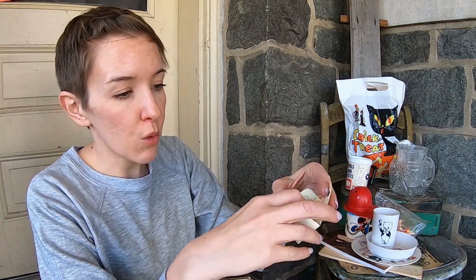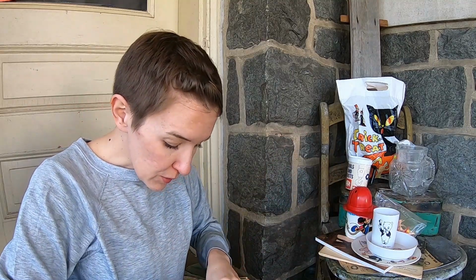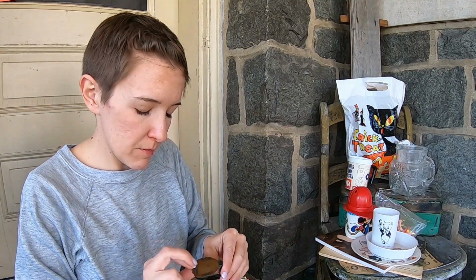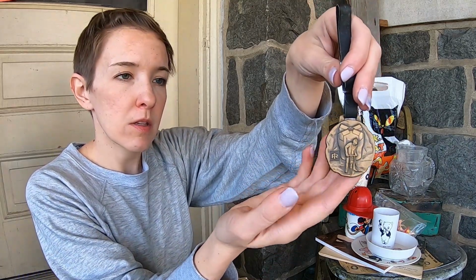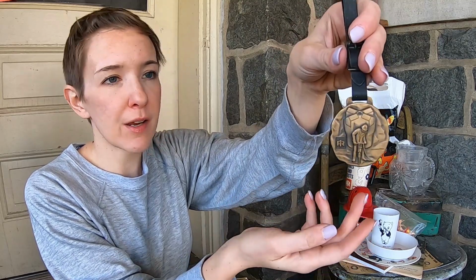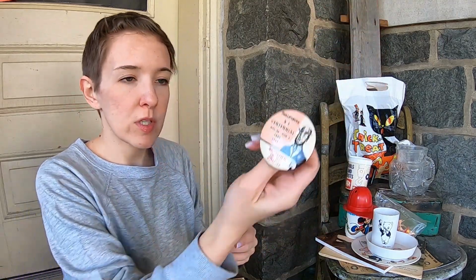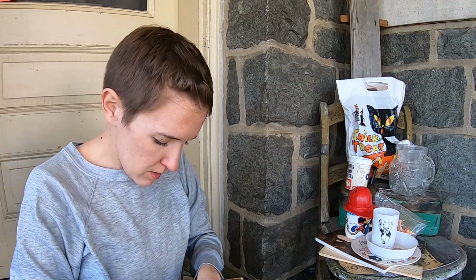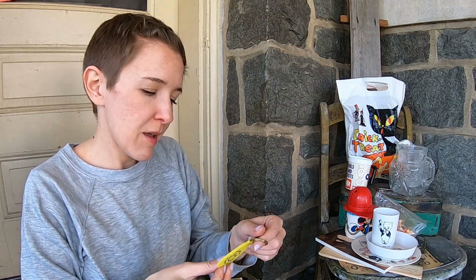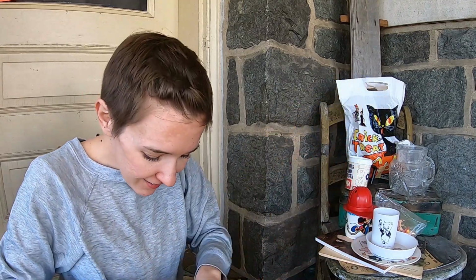Another great piece of local history. There was even an Ingersoll Rand, I think they call them fobs. This says car set jack bits on the back. We have Phillipsburg, New Jersey Centennial pin. Always pick them up when I see them. Mary Lee Passive Exercise Salon in Phillipsburg? I have no idea.